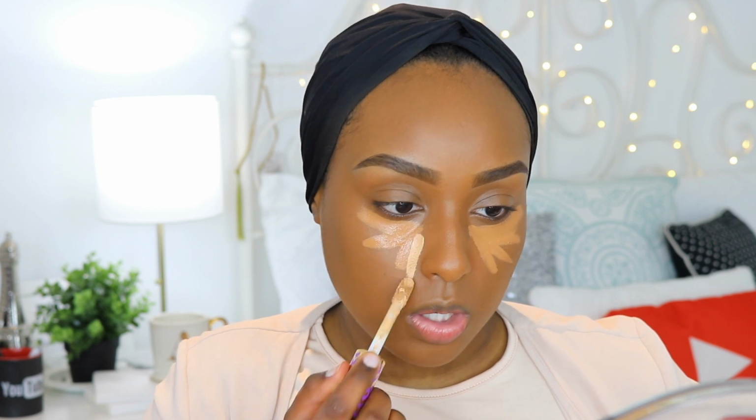So for concealer, I'm gonna of course be using the Tarte Shape Tape. So I use the shade Deep first. I do 3 little stripes on either side. Oh, that one was not as much. And then I go in with the lighter one, which is Tan Sand, and I use this as my highlighting shade.